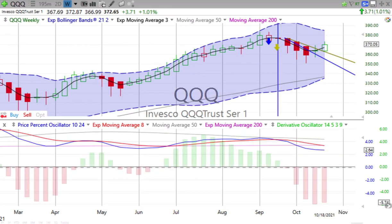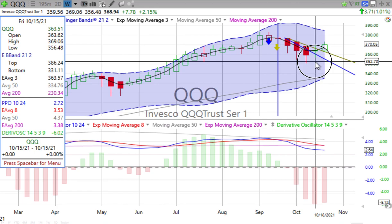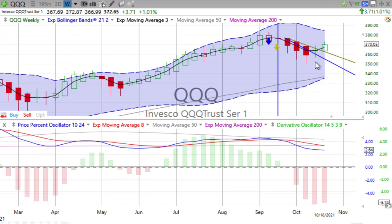What about the Nasdaq 100? And again, we had a green spinning top, really almost a doji there in the week ending the 15th of October, and a green up candle booming right through that weekly trend line as we start the week. Price percent oscillator still negative and flattening. Derivative oscillator losing momentum, losing downward momentum for the first time in several weeks. Now again, it's just a Monday. We still have 4 more days to go.